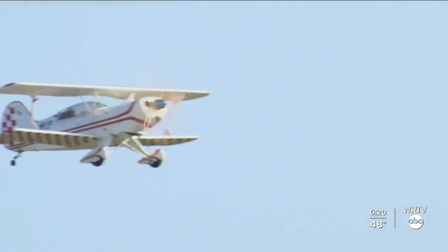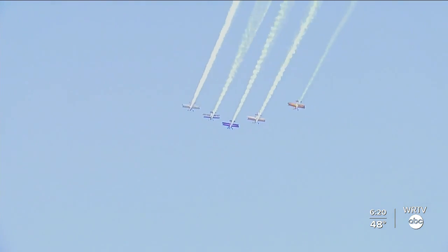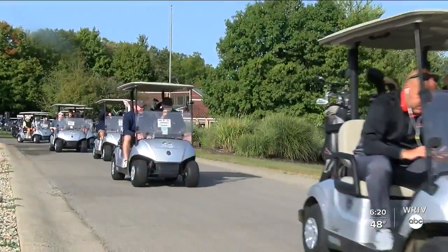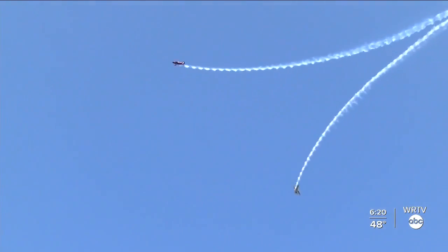Today's mission, a five-plane formation flying over the Ironwood Golf Club, a fundraiser outing for NeuroHope, an organization that provides extended rehab for people with spinal cord injuries. We said, look, this is the only fundraiser we're doing this year. We want to be safe, we want to be socially distant, but we can still do a golf outing in a safe way. And when you add elements like a flyover and those pilots, it's like that extra little bonus point to an event.